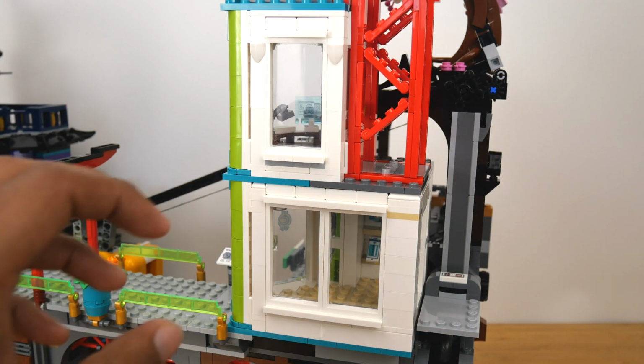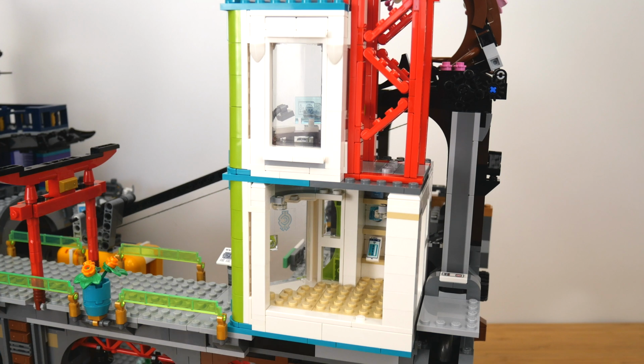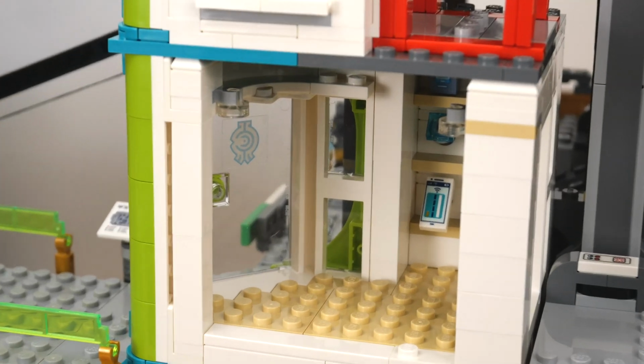On the second level, you have the Borg Store. This also has removable panels, although it is also modular. So I like that there's both. Again, that seems like a nice compromise. The store is pretty empty though.